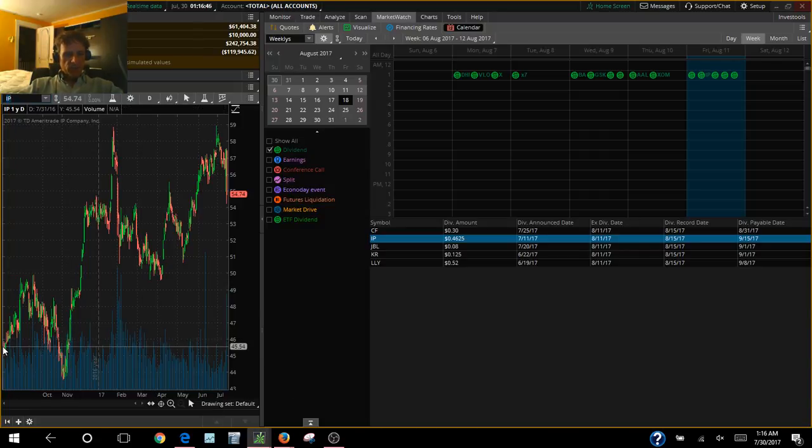International Paper starts out at 45.50. It jumps up to 48 and trades there in a range of 45 to 49 for about four and a half months. Then it jumps up to a new trading range of 53 and goes sideways for about four or five months.